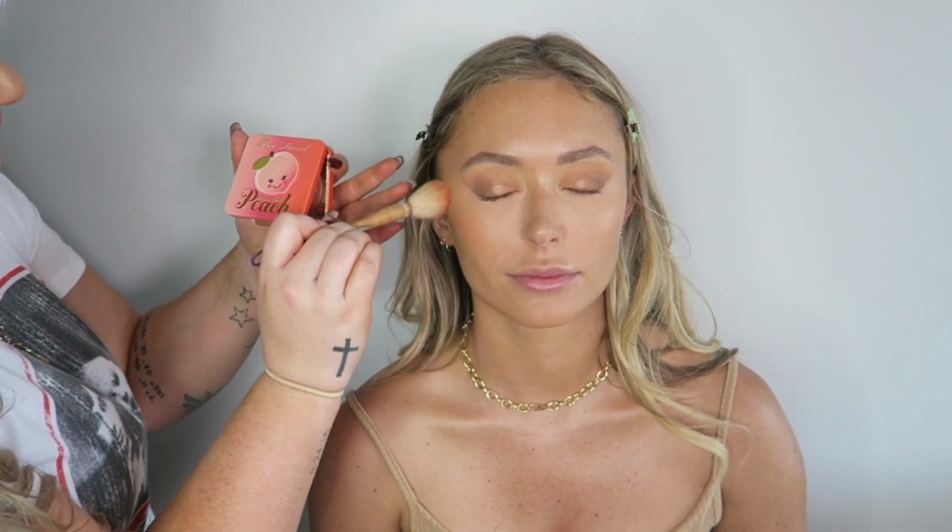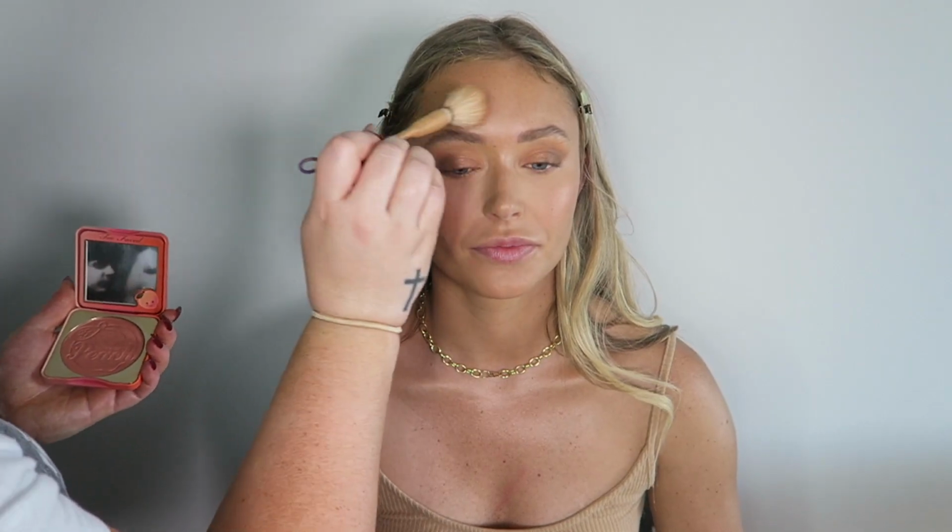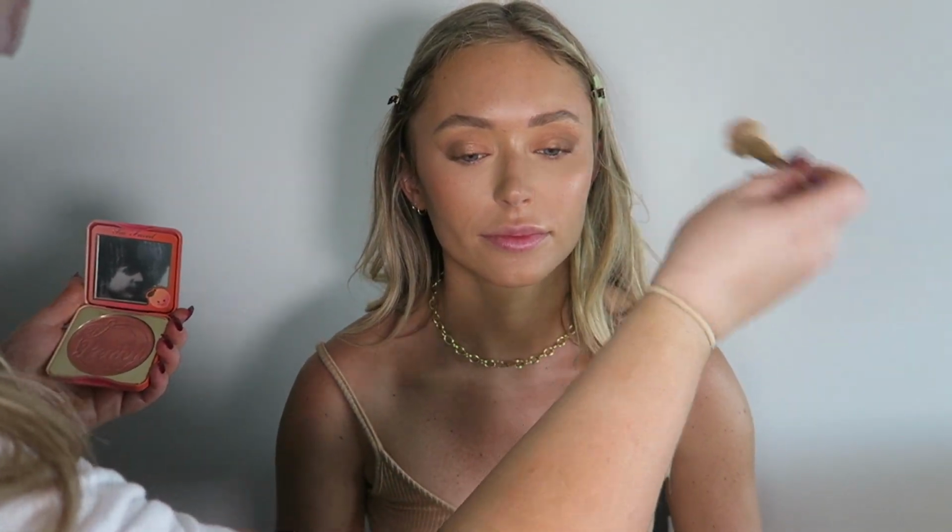What's this? This is the Too Faced Pop It Don't Peach blush. This is one of my all-time favorites. It's super glowy and just really peachy. I love the shade because I don't like a super pink blush normally. I like it to be a little more coral based. And so I'm just applying this to the apples of her cheeks and blending upwards. That smells good. All of their stuff, yeah, it smells like peaches. And then they have a chocolate bar one too that smells like chocolate. And then I just take a little and dust it over the sides of the forehead too.